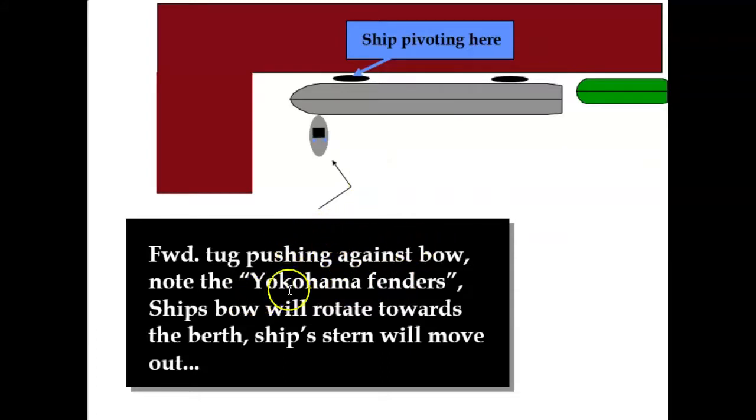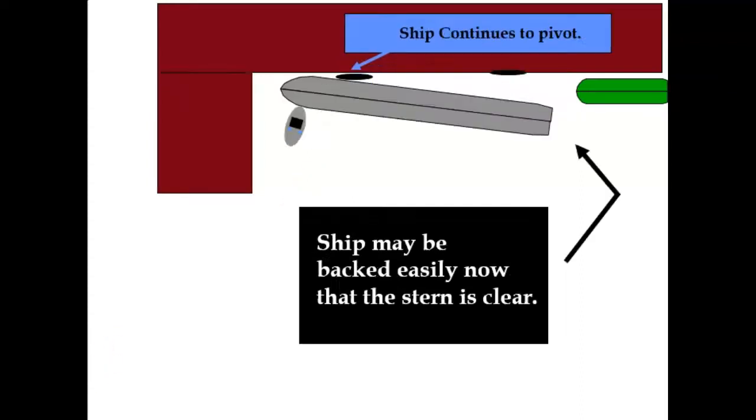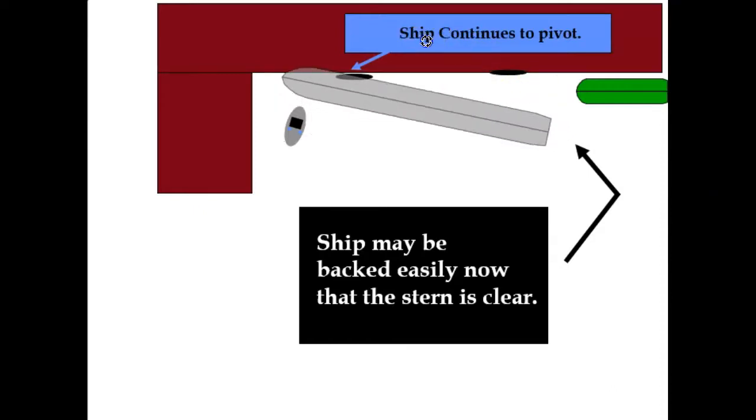The tug is pushing against the bow. Note the Yokohama fenders, and the ship will rotate towards the berth. The ship's stern will move out. So as we start to push this in, the pivot point would become the fulcrum, like a seesaw. So let's go to the next shot here. As the tug pushes in, the bow would sort of close on the dock, the stern would kick out, and if it was a right-hand turning propeller and you were backing, you would anticipate the stern starting to walk out even more to port, right? So we'd start to see that happening.